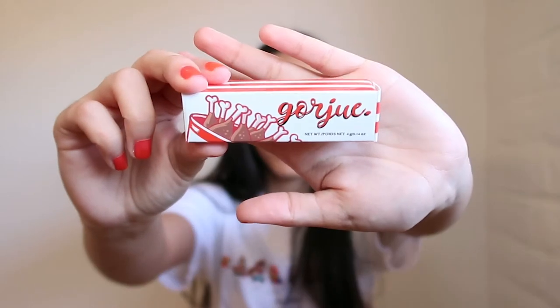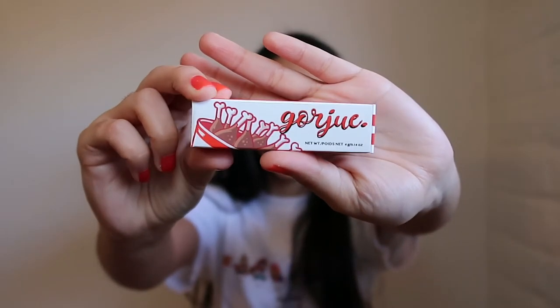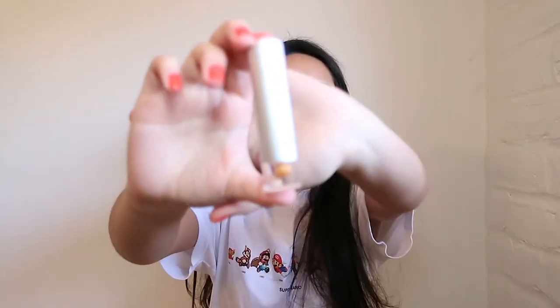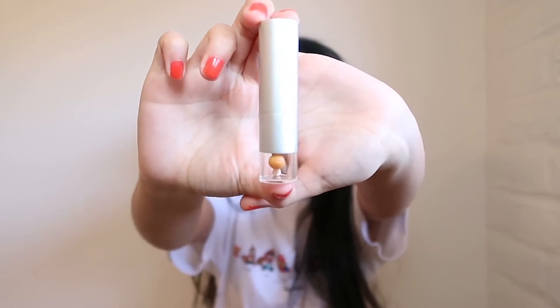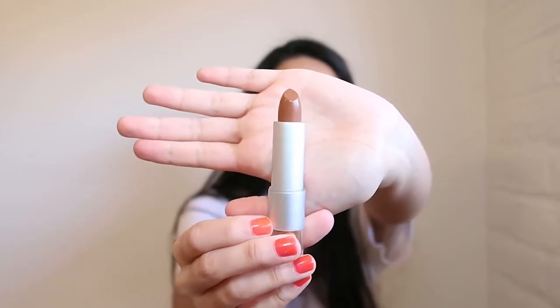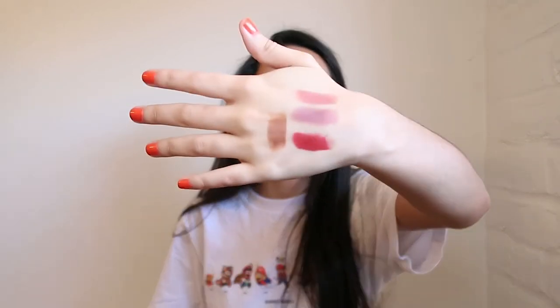This one is Southern Fried Chicken. Love the packaging. Of course, it reminds me of KFC, but I just like how bright it is. And here's the little fried chicken down at the bottom. And here's what this one looks like. This one's interesting. It's a very interesting color. I didn't expect it to come off looking like that on my skin. I think this one could work on me.